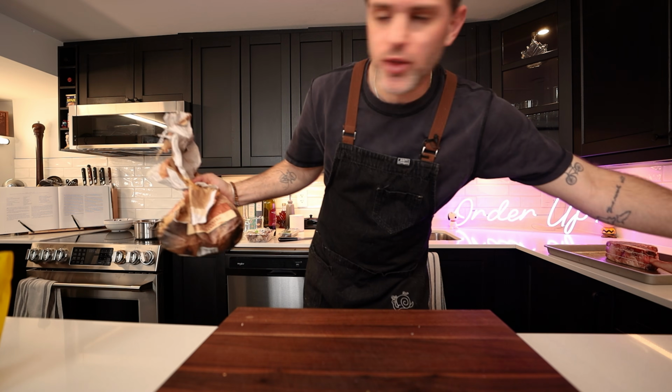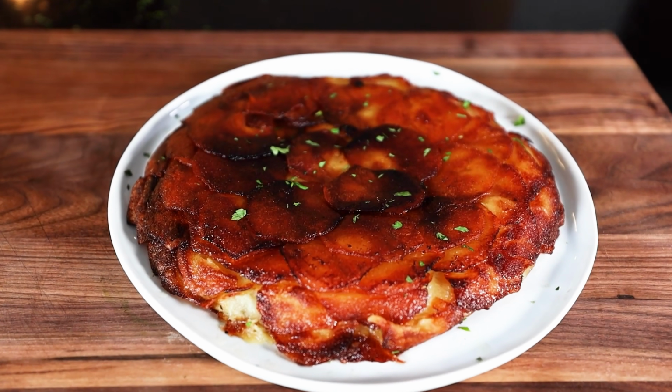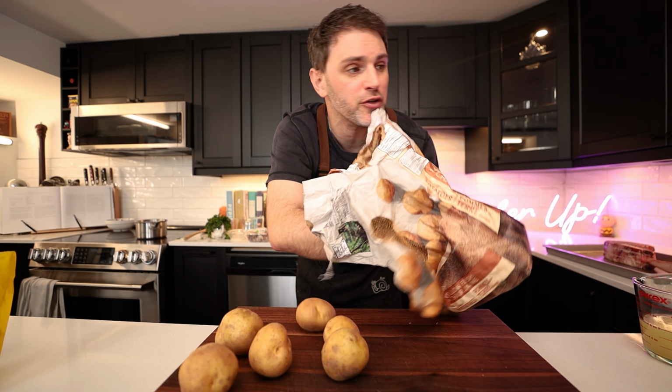Shall we move on to the Pommes Anna? Potato cake. French potato cake. Now, I've made one once before on Jamie and Julia. It is very potatoey and buttery. Now, I have leftover potatoes from my mashed potato cage match.